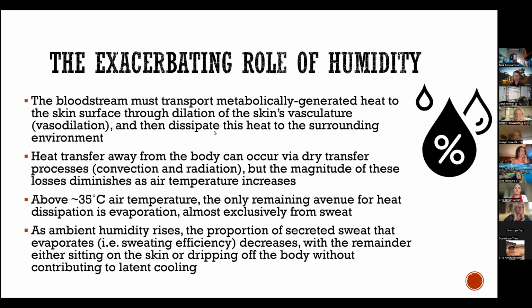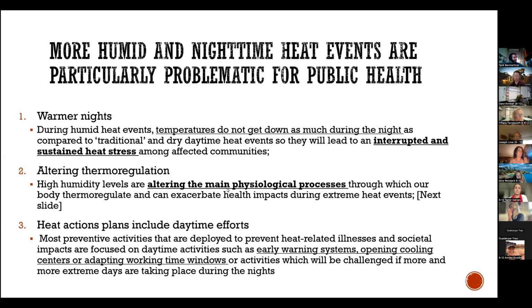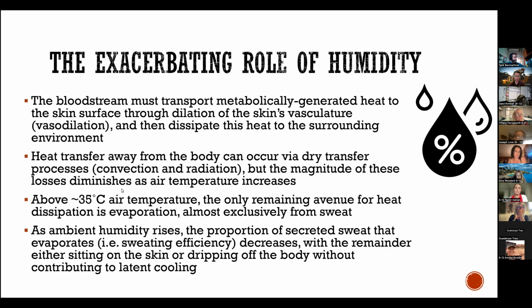This is a slide that you can use if you need to explain the mechanisms by which the physiological processes to cool down body temperature are going to be altered because of humidity. But it's really what we discussed before and what you identified in your response on the chart.